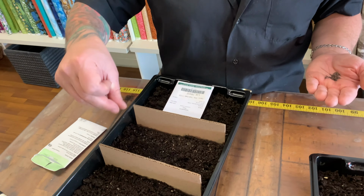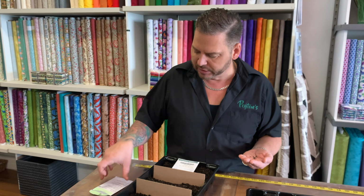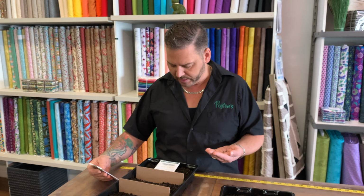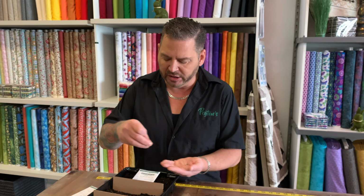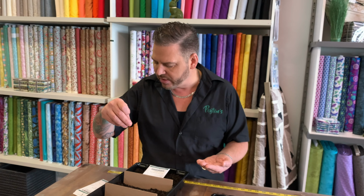We are growing 2 versions this year. I'm going to say blue, but I'm not sure until I turn this over. Seeker Blue is the one we grew last year, and we grew silver. I found I didn't use the silver very much, so I'm not going to do that one this year. We are doing instead, this one that I'm sprinkling right now, is rose shades.